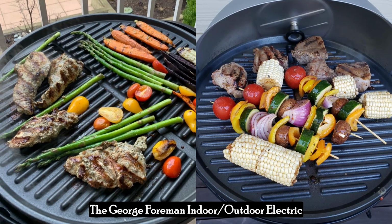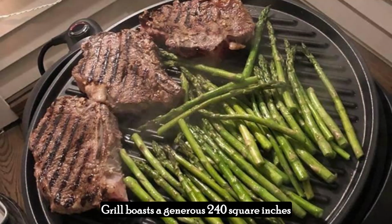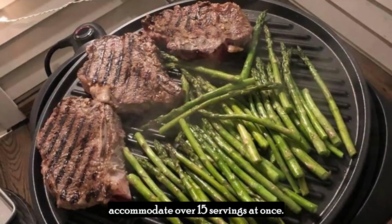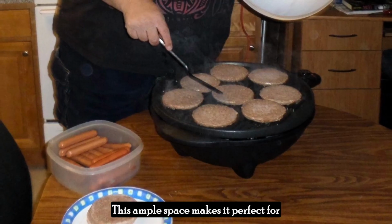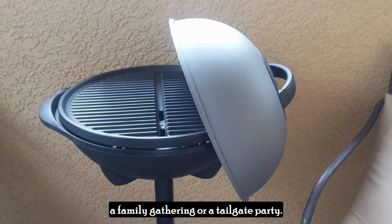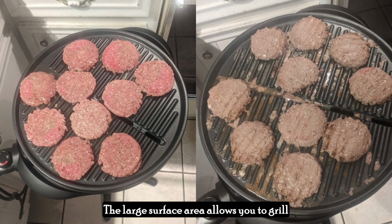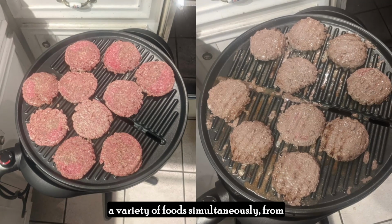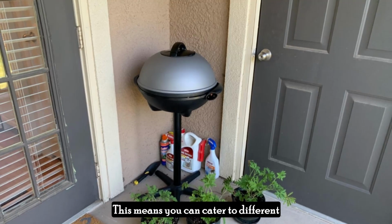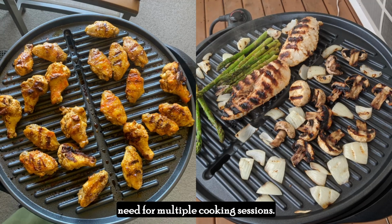The George Foreman Indoor-Outdoor Electric Grill boasts a generous 240 square inches of circular grilling surface, which can accommodate over 15 servings at once. This ample space makes it perfect for cooking for large groups, whether it's a family gathering or a tailgate party. The large surface area allows you to grill a variety of foods simultaneously, from meats and veggies to kabobs and desserts. This means you can cater to different tastes and preferences without the need for multiple cooking sessions.